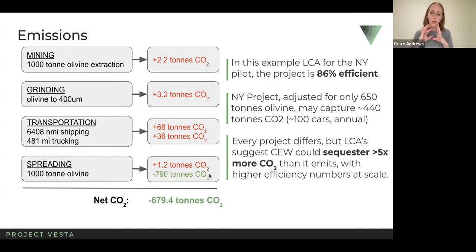But we've run a series of these calculations. And in general, what we find is that you capture about 5 times more CO2 with a project than you emit to implement it. So in general, it seems promising in that respect.